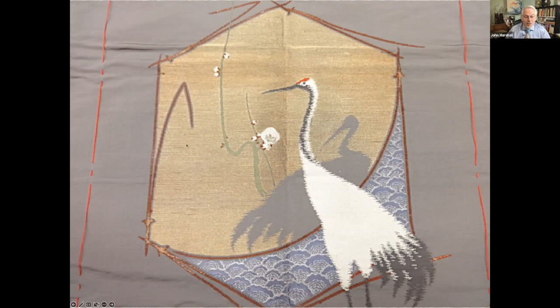And then let's see, we have a plum. So where's bamboo? I don't see any bamboo in this one, but as I said, it's not necessary to always be there.